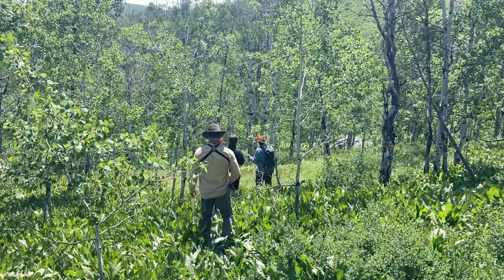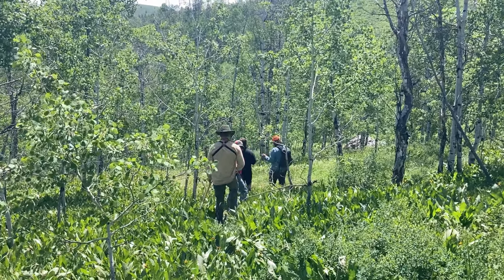So that's one bird off of his list for the day. Let's see if we can get some more. All right, so Hawkin and I ran into my friend Logan, who is an expert on dusky grouse specifically. And we were able to track down a female dusky.